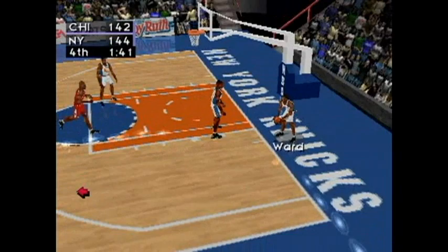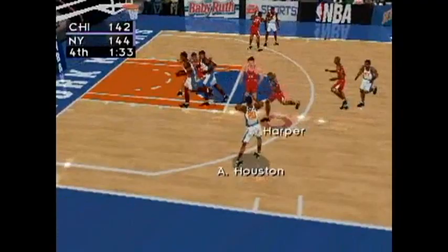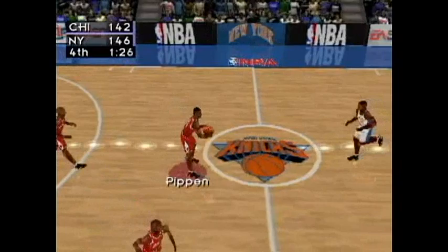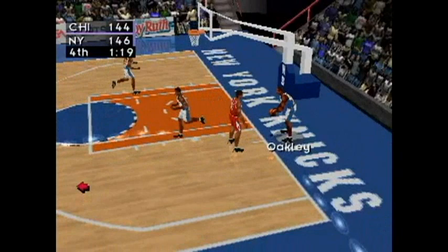Inbound pass to Houston. From half court to Ewing. Bounces it to Ward. Passes to Houston. Oakley puts up the shot. No good. Number 33 shoots. Ewing hits it. Inbound pass to Pippen. From center court to number 23. He fakes the shot. Number 23 drains the shot.